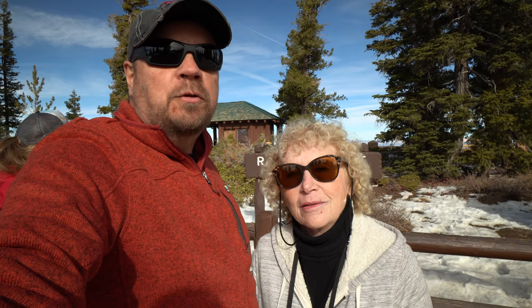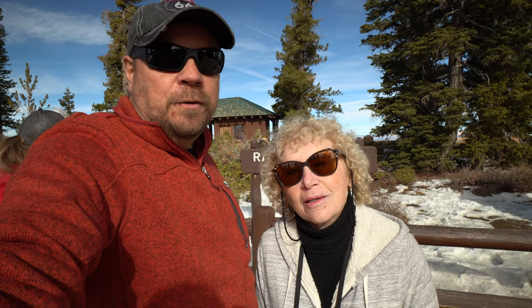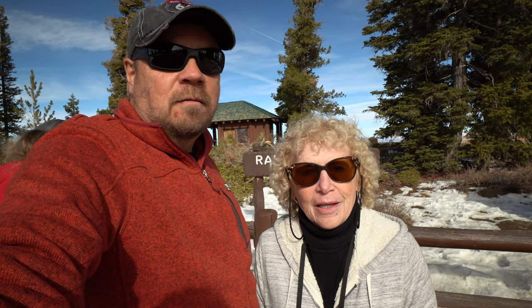We've made our way to the end of the road, and we're all the way up to Rainbow Point, which is the highest elevation in Bryce National Park. And it offers some of the best views of the valley below and the hoodoos and the other landmarks in this park. And if you plan on traveling here in January or any time during the winter, we found plenty of snow. It's very windy and pretty cold.